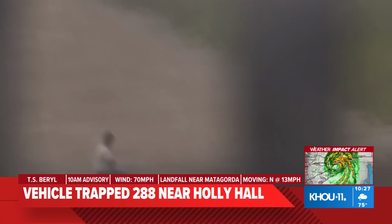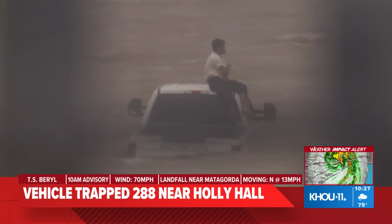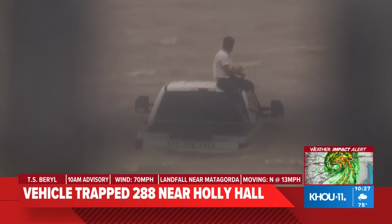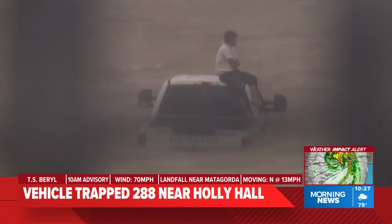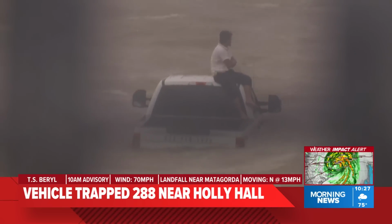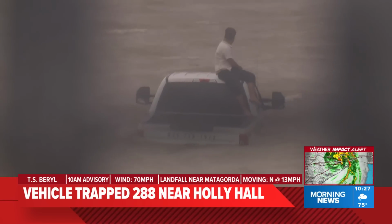Honestly, when we first pulled up, guys, I didn't know anyone was in the truck. When I was doing my first report, my back was to the wind because it was so loud, and I guess he got out of the truck during that moment, and I think you spotted him before I did. So he was waiting in the truck, I guess, for a while. Maybe he called 911 himself or something.